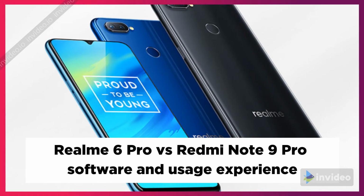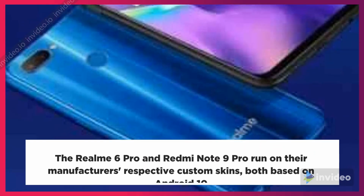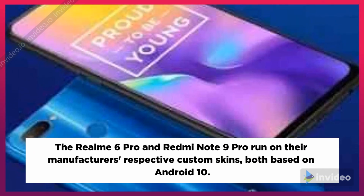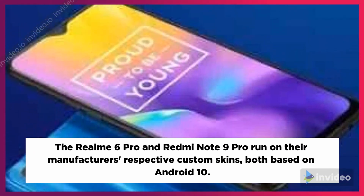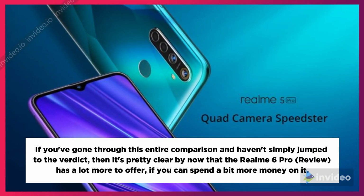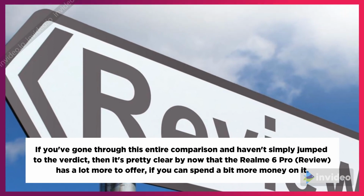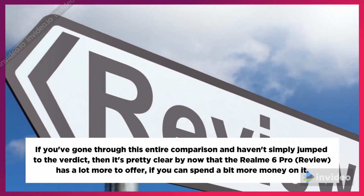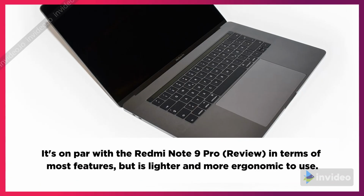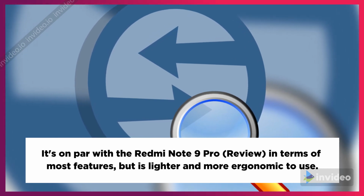Realme 6 Pro vs Redmi Note 9 Pro software and usage experience. The Realme 6 Pro and Redmi Note 9 Pro run on their manufacturer's respective custom skins, both based on Android 10. If you've gone through this entire comparison and haven't simply jumped to the verdict, then it's pretty clear by now that the Realme 6 Pro has a lot more to offer, if you can spend a bit more money on it. It's on par with the Redmi Note 9 Pro in terms of most features, but is lighter and more ergonomic to use.